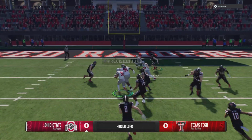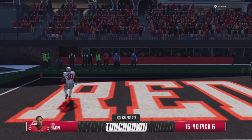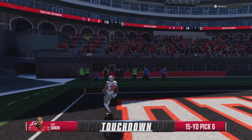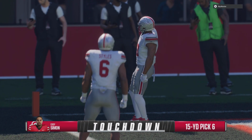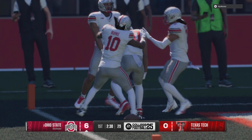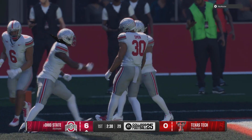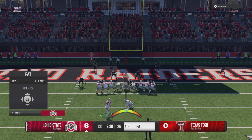Fires a bullet. Now it's picked off. And he's going to score on the interception. Touchdown, Ohio State. Oof, and after that pick six, not the start this quarterback wanted. You're going to have to be really good about having a short-term memory and just turn the page. There's tons of football here to be played.